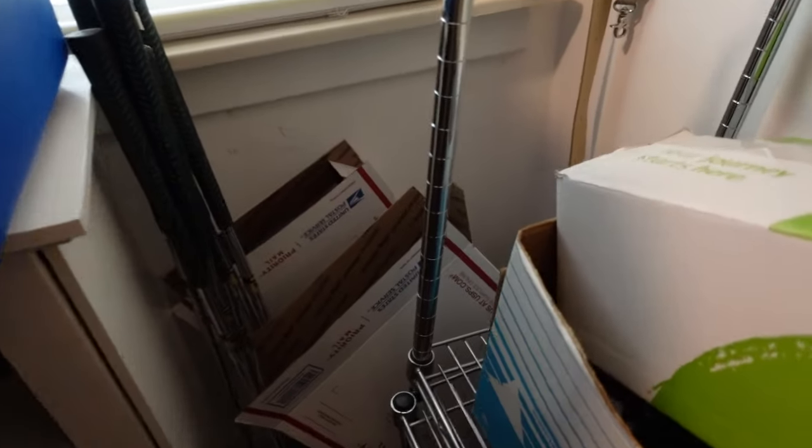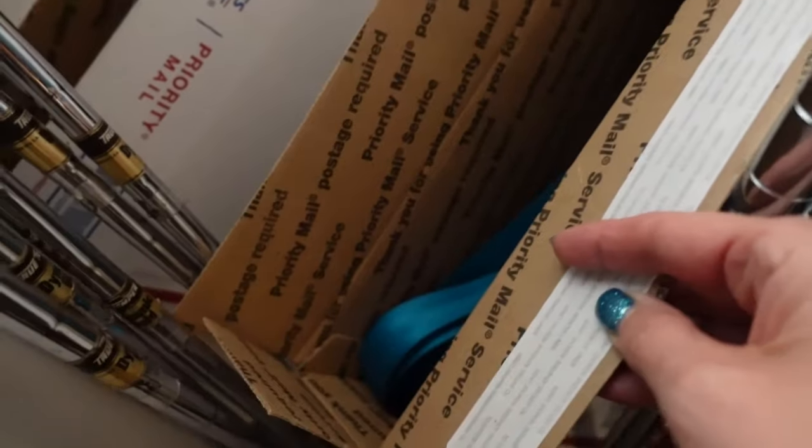I need to pick an order out of the closet here. I have a sold on Poshmark and it is in this box. You can kind of see part of it right there.